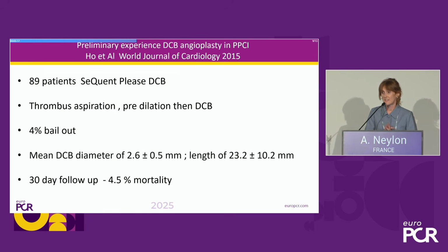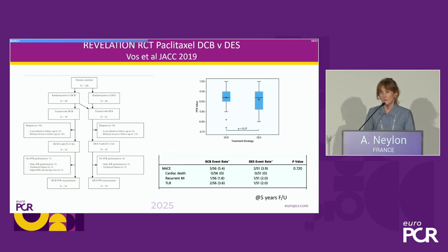In 2015, another group used a paclitaxel DCB, again mandating thrombus aspiration and pre-dilatation, with a 4% bailout and a good 4.5% mortality at 30 days, again very comparable to contemporary STEMI populations.